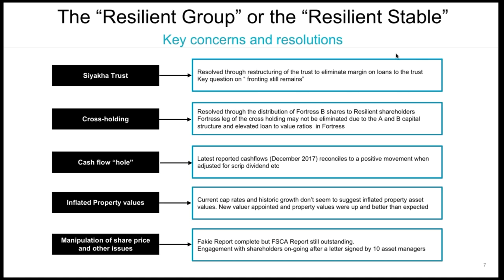Most other companies do it, but they probably did it more than other companies, and that became bigger in terms of the earnings. So that has been eliminated. Your interest cost, what they get from the banks and what they charge the trust, is the same now. So there's no extra margin coming from that. So that's resolved.